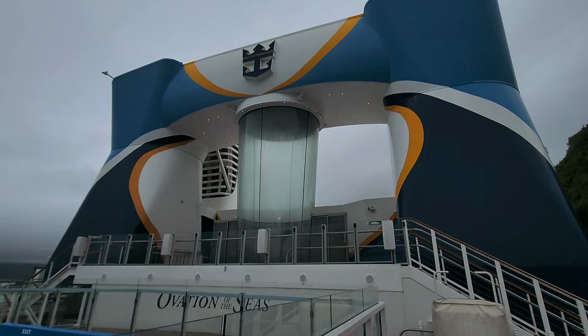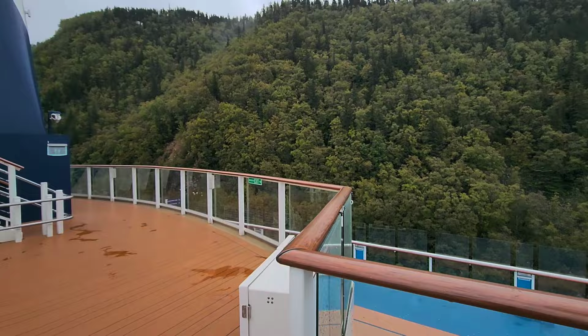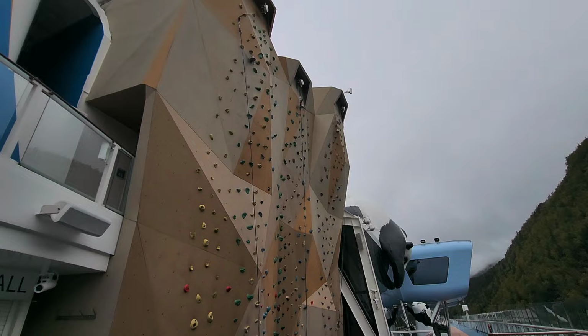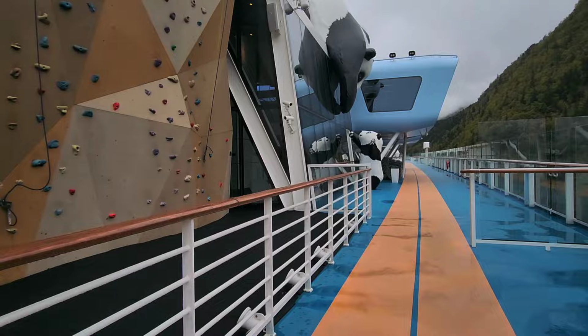Download the Royal Caribbean app so you can get on the North Star for free and get a free flight at the iFly. According to the Royal Caribbean website, between shows and activities, there are 41 things to do on this ship. And look, we didn't even have time to go rock climbing.